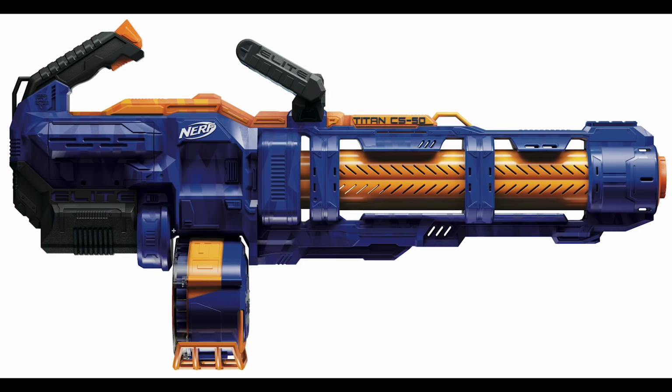But I'm excited for that drum, and I'm excited, I mean, shoot, that's going to look really intimidating. That's going to look awesome, especially with that thing spinning. This thing's going to look super cool, be very fun, just not as functional for somebody like me.